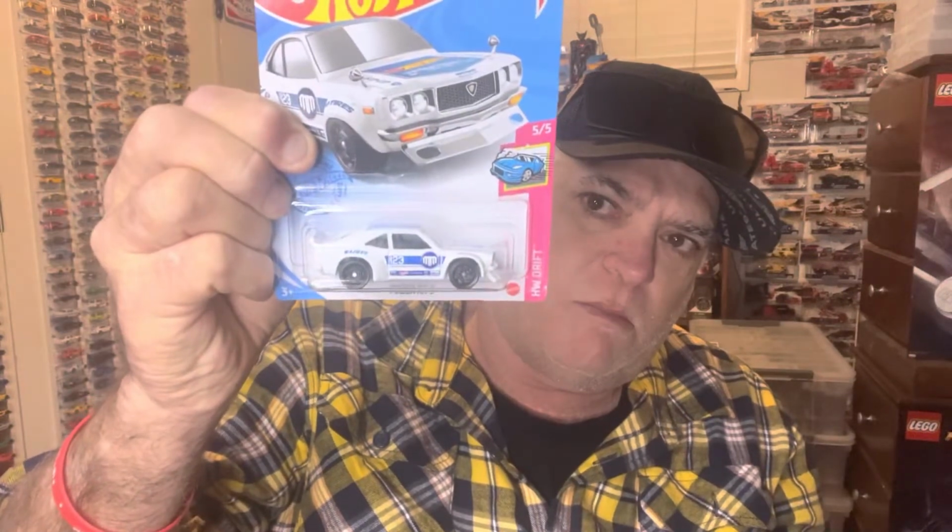So I got another of the Mazda RX-3s from last year's F case. And I got a couple of the Corvettes in the K&N livery, F case as well. These I got from Best and Less.